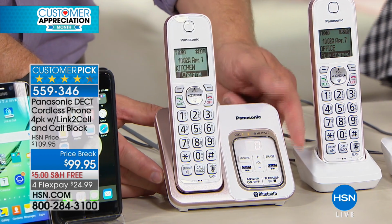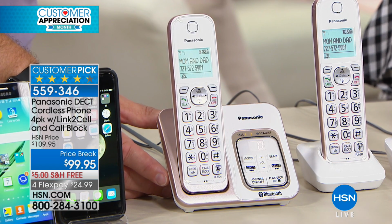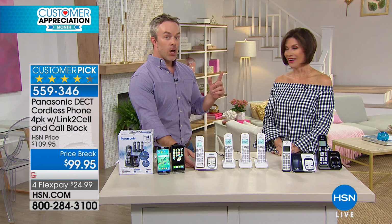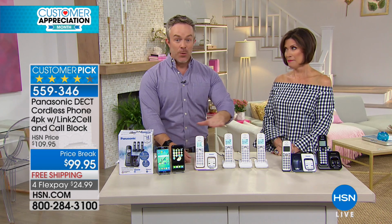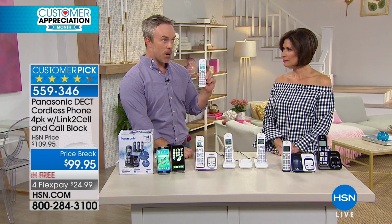And all the buttons that you find on your base, you can actually access over here. Oh, perfect. Incoming call, which is great. And the thing is, do we get up off the couch? Let's see who it is first. Right. And it's good. Call from Mom and Dad. Oh, I want to follow up with that. Right. So anywhere throughout the house, I can go grab that, Mom and Dad. We'll pick this up. Is this Mom or is this Dad?